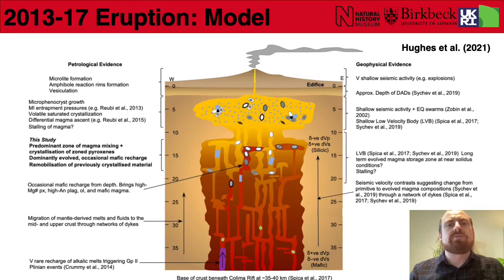Combining these observations with constraints on the pre-eruptive storage conditions using thermobarometry and integrating pre-existing models, our paper from 2021 proposes that mafic magmas and melts are periodically injected into a dominantly evolved magmatic environment, with most of the mixing to form the complexly zoned crystals occurring in the mid-crust.